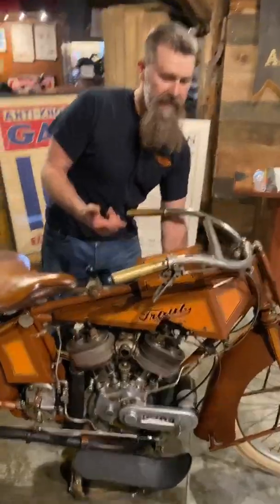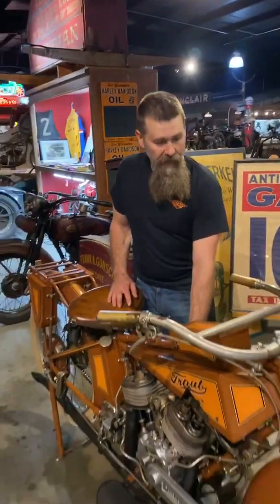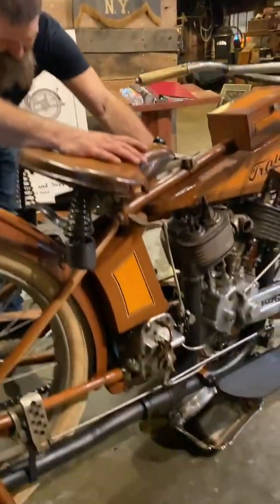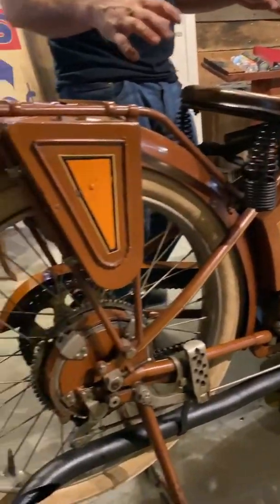80 cubic inches, bigger than any motor of the day. Side valve, twin cam. The bike has incredible history. It ties to Bud Ekins, ties to Steve McQueen, possible ties to Von Dutch, but it's a mystery as to who actually built the motorcycle. It's one of the favorites here. People come from all over the world.